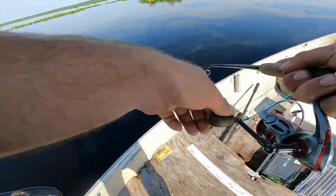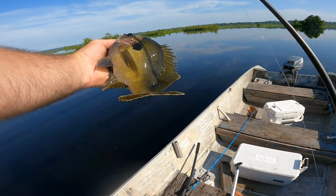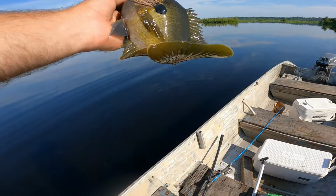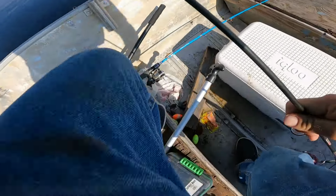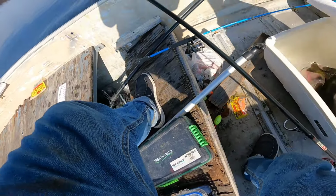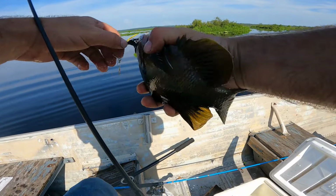That's a good gill. Boom. Another giant. Let's go. We're doing great today, honestly. And I think they're going to be laid up on bottom right here in this deep spot. Or at least that's what I'm hoping for. Beautiful fish, man.